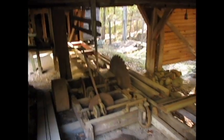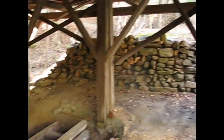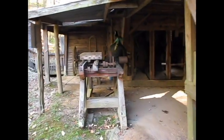It's the old sawmill. This is too neat. Hey, look at those old saw blades. Another smaller sawmill, I do believe.